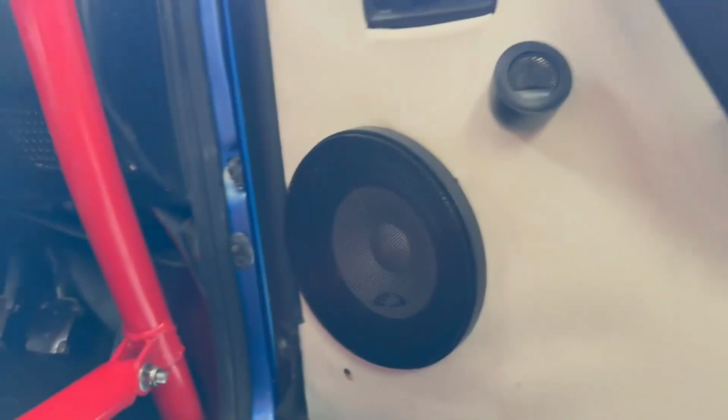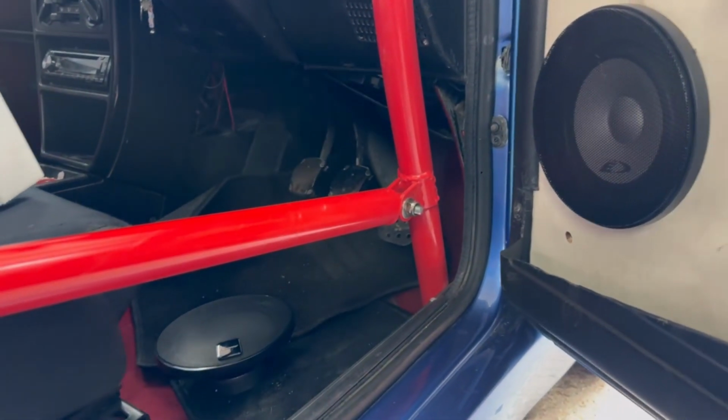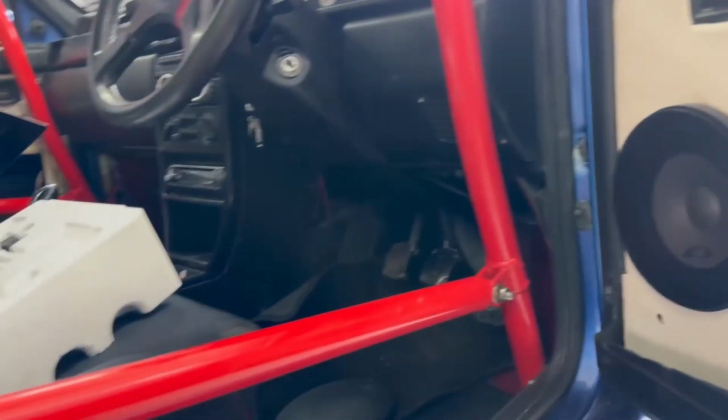But my issue is, I'll show you when I shut the door, is this roll cage again. The customer spoke about taking this bar out. Now, I don't really want to. I quite like it, to be honest.